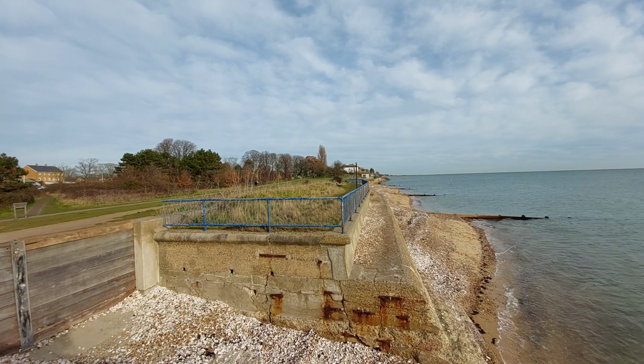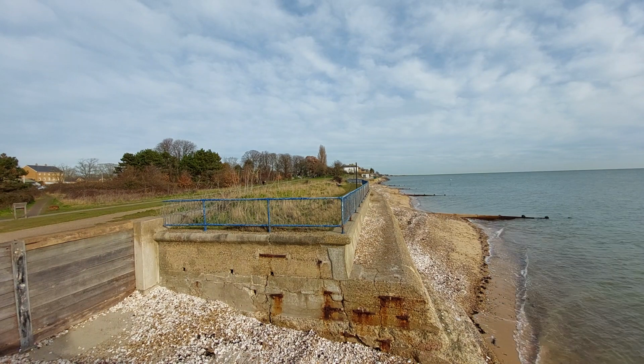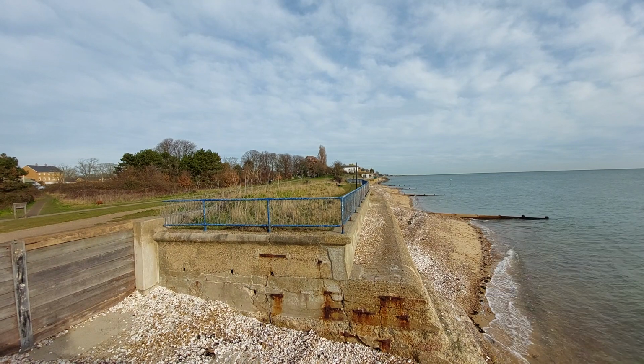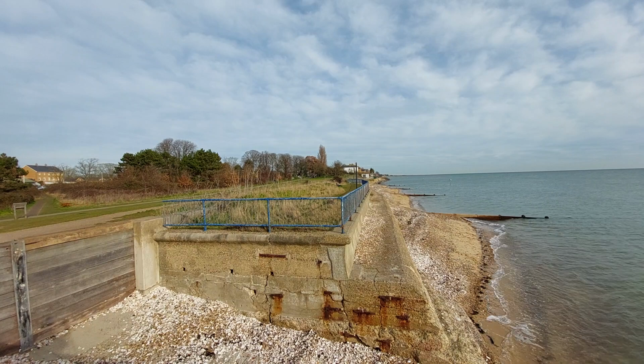Now, interestingly, the Romans seem to have abandoned the ramparts here. In the 1890s, 2 Roman kilns were found here, along with burials. It's in the Saxon period that Shoeburyness becomes of great national importance.